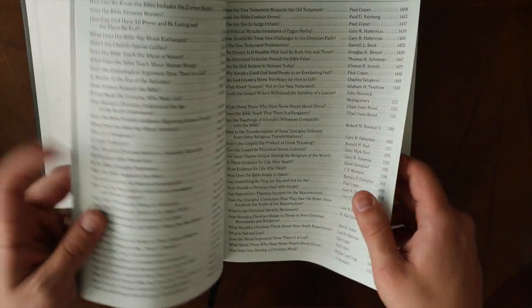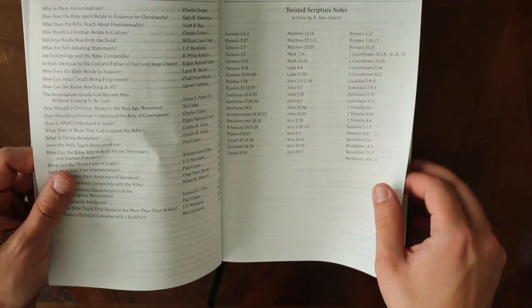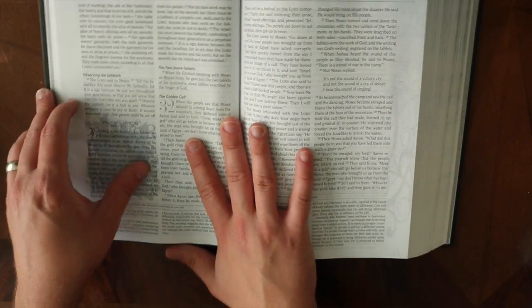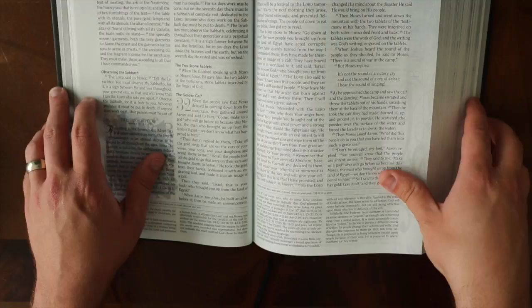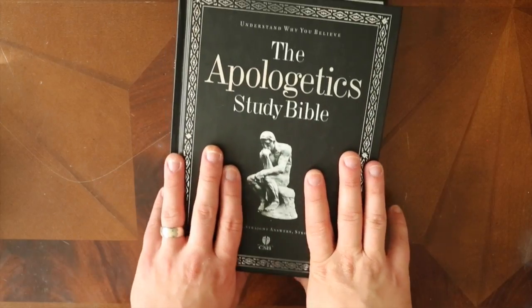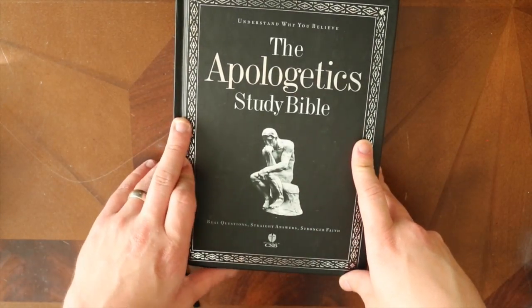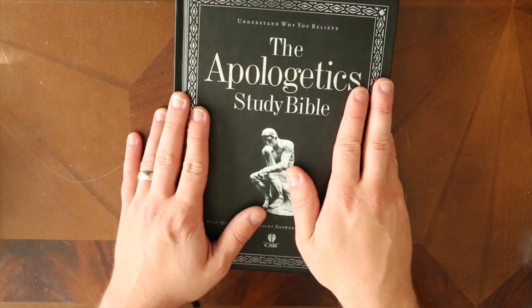I mean, there's just tons and tons of really good articles coming at it from really common questions that come at you, and rightfully so. I think a lot of times we'll encounter someone that's questioning the faith and we get into defensive mode, and it's really just our pride and our fear because we don't know how to answer them. And this is a really good tool to lend yourself to understanding why you believe what you believe and to be able to defend it in a loving and gentle manner.